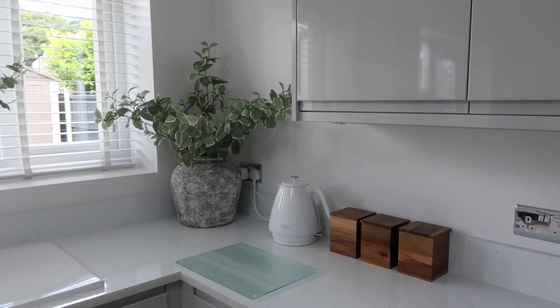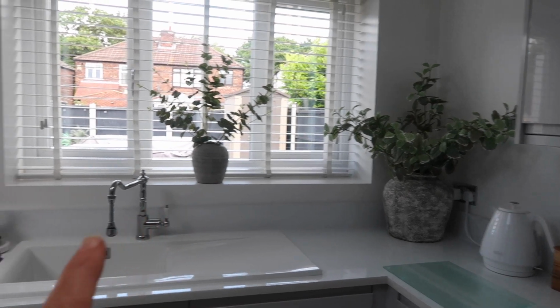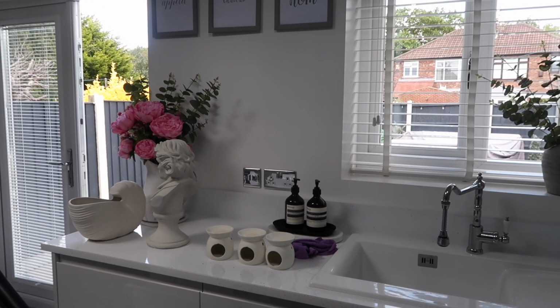This is lovely, however I feel like it's a little bit too much with the eucalyptus in the window, and then if I just spin round a touch more, we've got the eucalyptus and peonies here. So this will get moved onto the kitchen island.